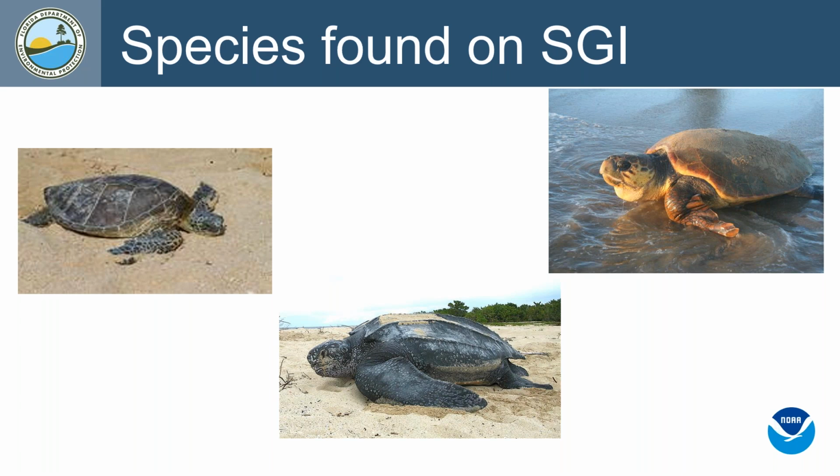They do have these unique pink spots that blush if they get too warm, and they can dive close to 4,000 feet below the surface.